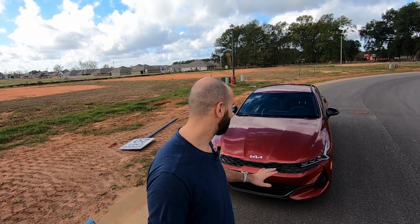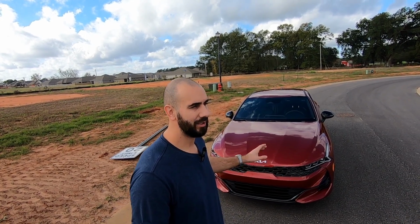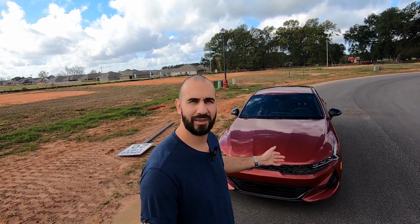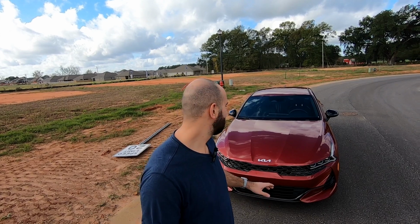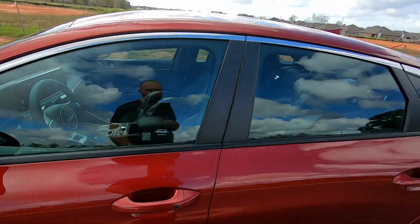So the K5 now for 2024 only has a 1.6 turbo engine, which produces 180 horsepower and 195 pound-feet of torque. They dumped the 2.5 naturally aspirated engine. That one had a little more horsepower, like 185, but had less torque. So this is more potent. Now let's see the engine.